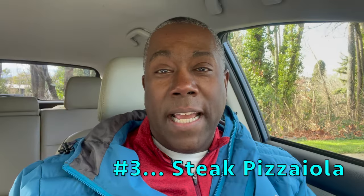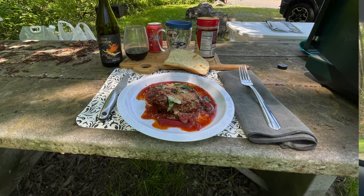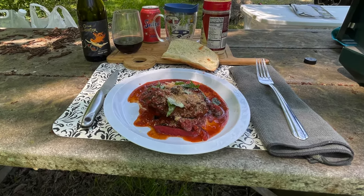Number three on the list, despite the airplanes flying above, buddy, it was steak pizzaiola. I absolutely love this dish. One pan, and it fills you up.